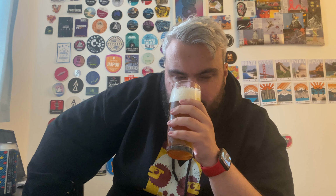So getting lots of lemon, grapefruit, pine. Bit of sweet resiny notes. Bit of orange. Bit of lime possibly. It's really citrusy smelling, really citrusy smelling. There's a little hint of the malt in there as well, a little bit of caramelly, maybe. That smells good. Let's dive in.